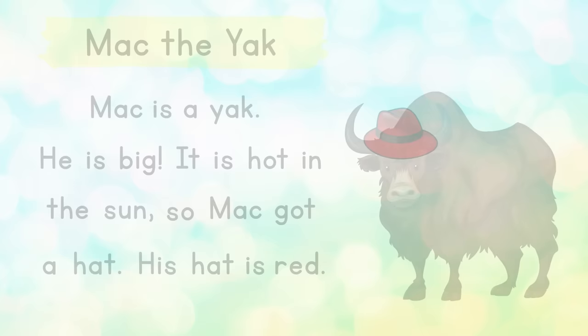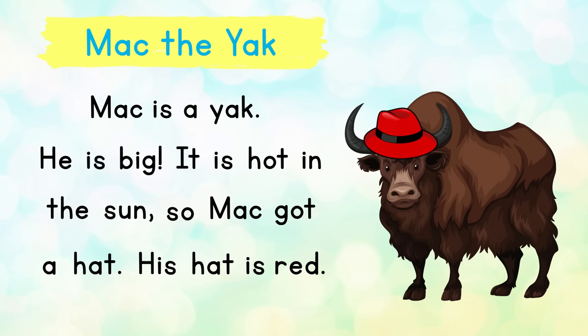Mac the yak. Mac is a yak. He is big. It is hot in the sun, so Mac got a hat. His hat is red. Your turn.